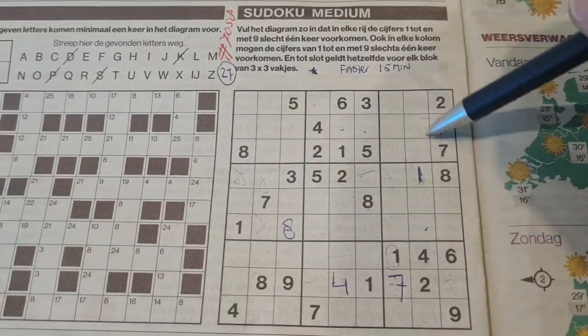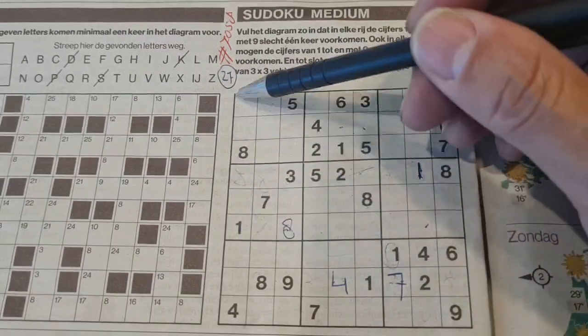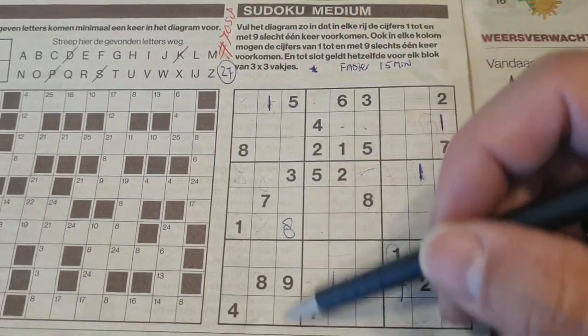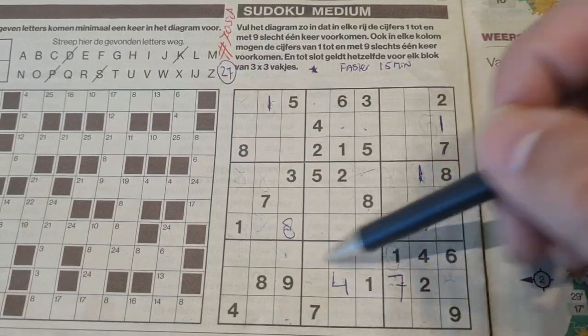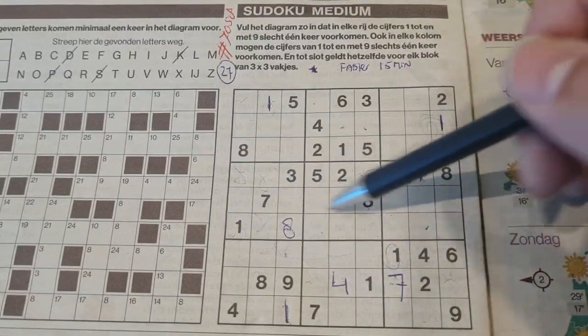1 in the third row, 1 in the second row. So in the first row, only 2 places left for the 1 should be here or there. We see a 1 in the first column, no 1 there. 1 should be there. 1 in the first column, 1 in the second column. So the third column, only 2 places left for the 1 should be here or there. We see a 1 in this row, no 1 there. 1 should be there.